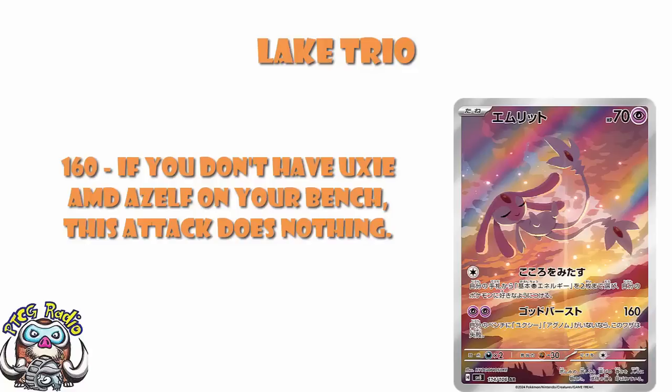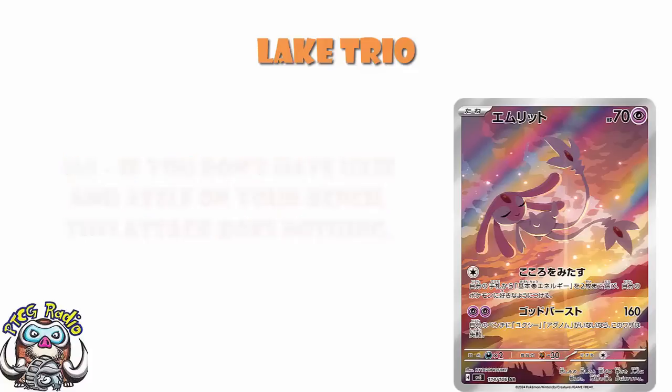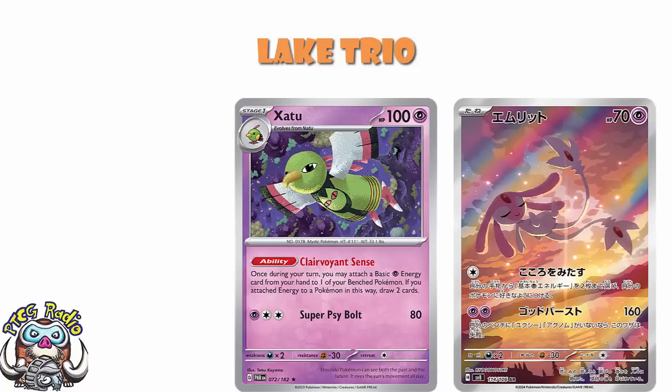And single prize Pokemon will be going down and you're only giving up a single prize Pokemon. And if you want to accelerate psychic energy, we've got Xatu, which still works quite nicely. So we've got plenty of options here. But having to have all 3 of them out just to do an attack, which frankly is not actually that great, it's just all right. I'm not sure I'm a gigantic fan of this, if I'm honest with you.